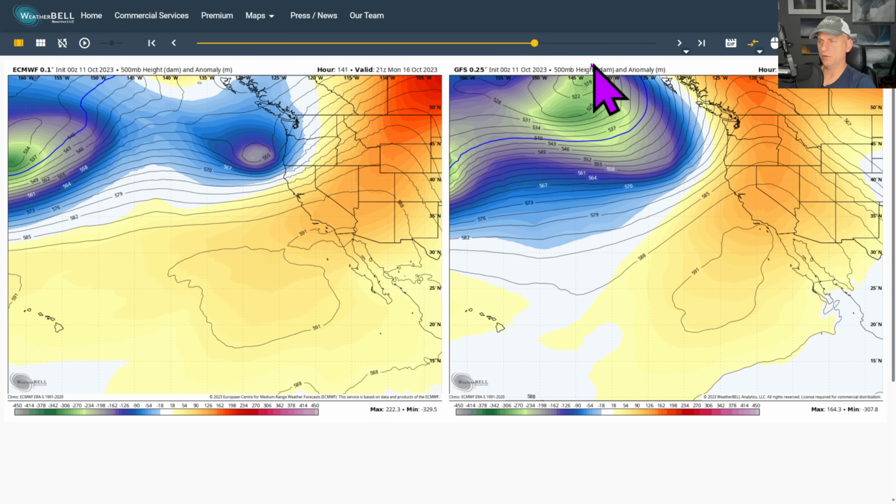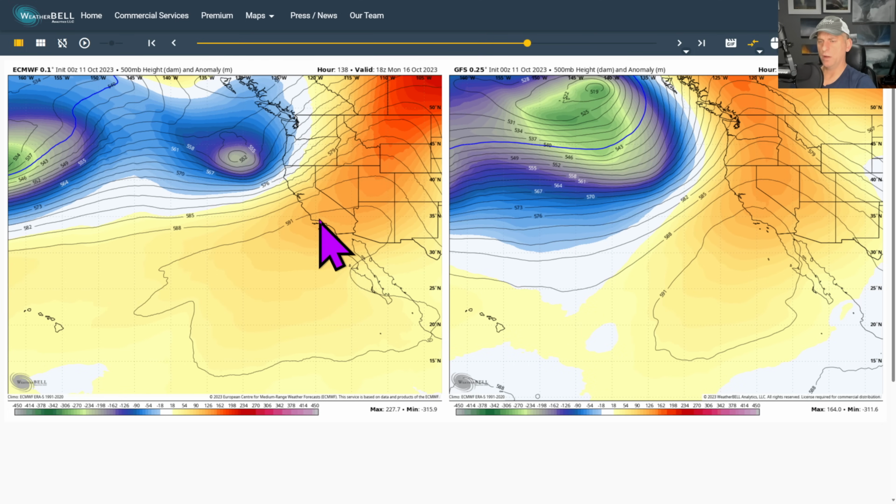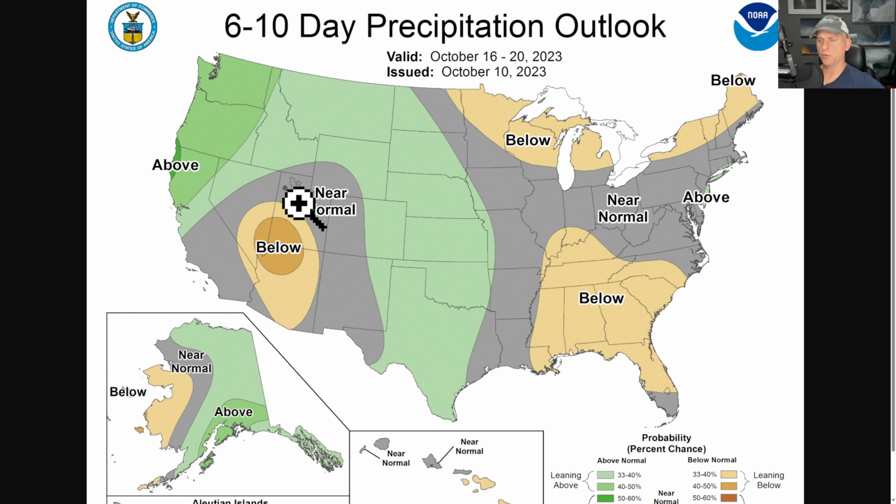You can see the GFS with a deeper trough further north and west here versus this kind of bowling ball feature moving on into Northern California and Oregon. So we'll watch this as we go, and we'll try to pinpoint just what is going to come with this next system in the early portion of next week.